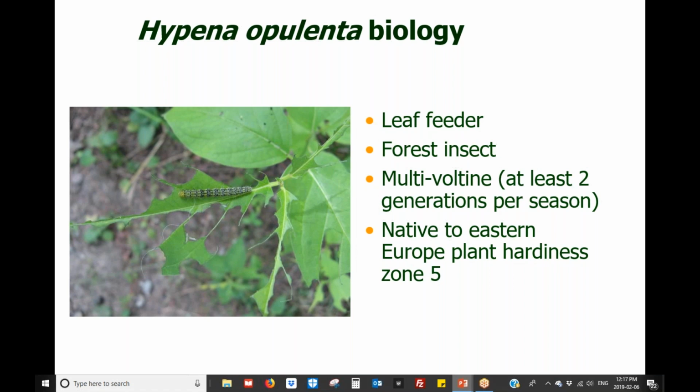It's multivoltine, as I mentioned, and we do know that it goes through 2 generations per year in the parts of Ontario where we've released. So that was good news. It's native to plant hardiness zone 5 in Europe, which would be similar to the range of dog strangling vine here. So we're confident that it's a good climatic match.